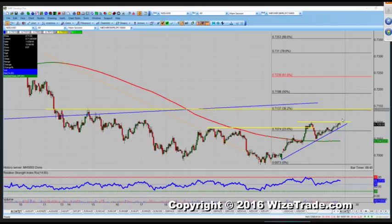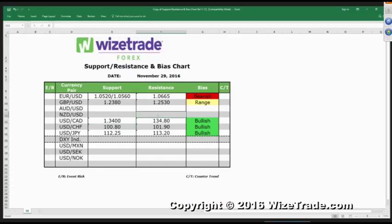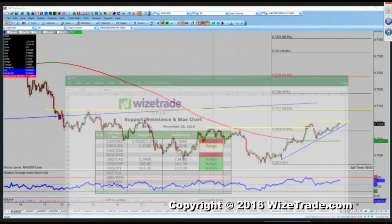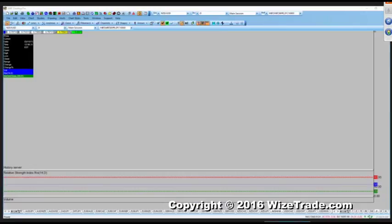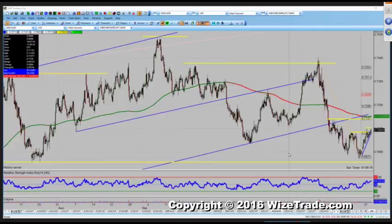71.40. That's where we want to be short the Kiwi if possible, because there is resistance right here at 71 cents. This is bearish. Remember, there's a big potential head and shoulder pattern. But like I told you guys yesterday, I'd rather be short at 71.40 than short yesterday because we were kind of mid-range yesterday.